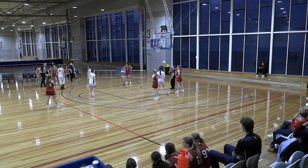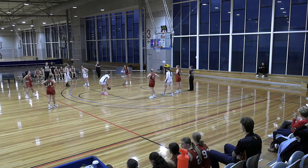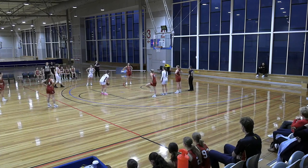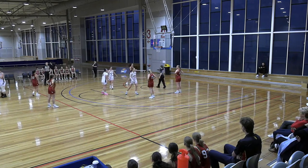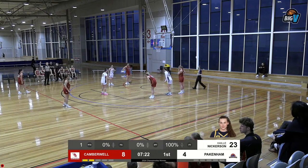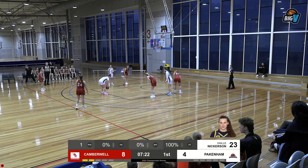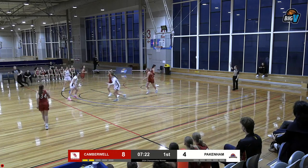You can see early here, Campbell just really, really dialed in with their second effort. 2 early offensive rebounds and 2 putback scores. That's a great way to start a game. Nixon makes the first. And gets a second to go.